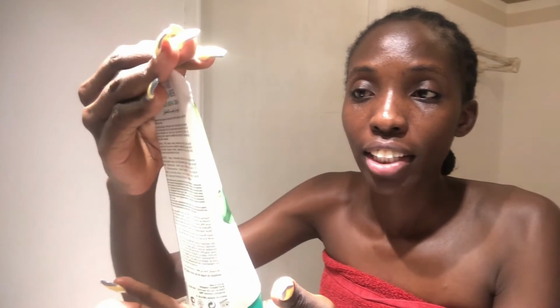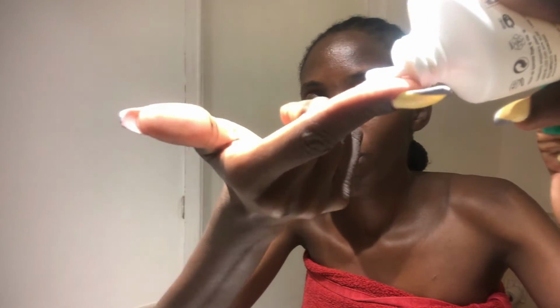Moisturizer. So this is the moisturizer I use. It's a cucumber moisturizing cream and it has AHA in it. Like only the first part of my index finger, and that's it.